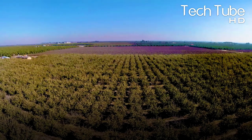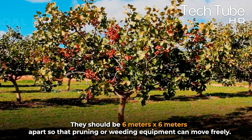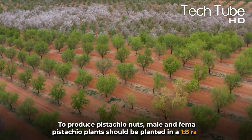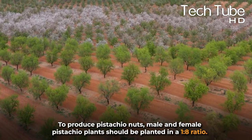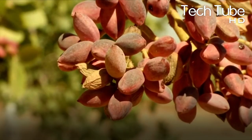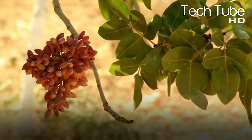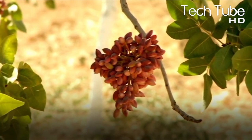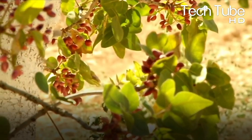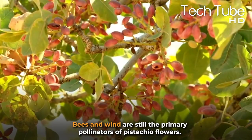Grids of pistachio plants are planted. They should be 6 meters by 6 meters apart, so the pruning or weeding equipment can move freely. To produce pistachio nuts, male and female pistachio plants should be planted in a 1-to-8 ratio. Bees and wind are still the primary pollinators of pistachio flowers.